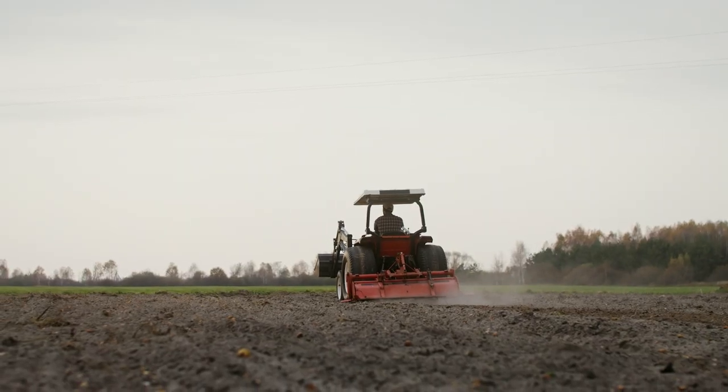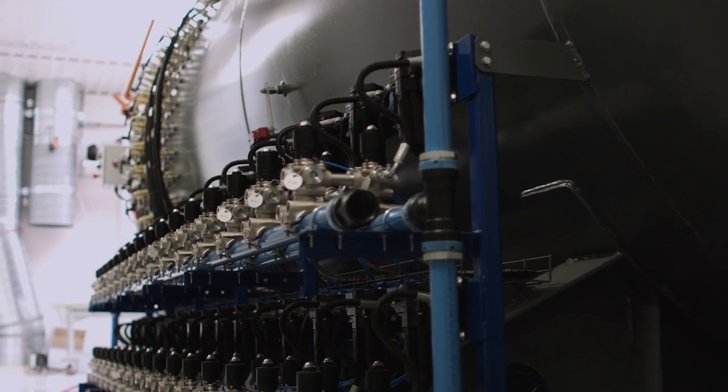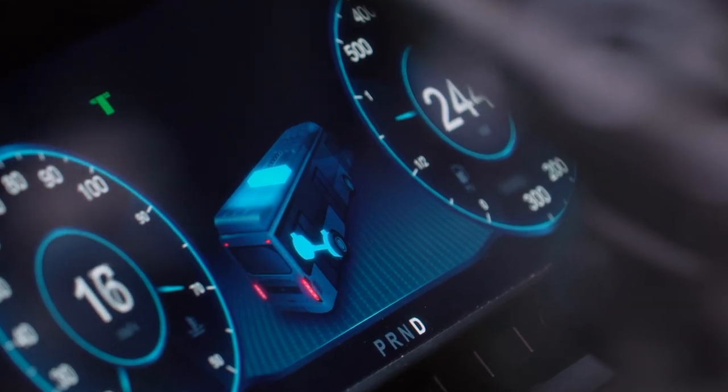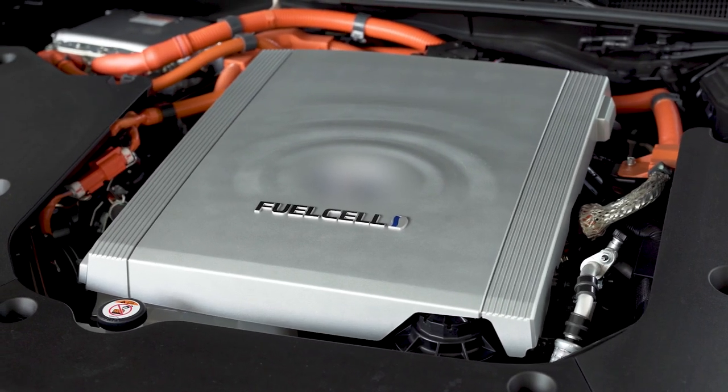My name is Priyan Mistry and I work at Johnson Matthey as a business development manager. So today, hydrogen is used in many chemical processes, such as the production of ammonia for fertilisers, as well as the production of methanol, which is used as a chemical intermediate. There are some new and exciting uses of hydrogen, which include using it within a vehicle powered by a fuel cell.